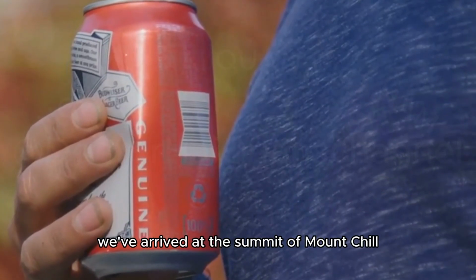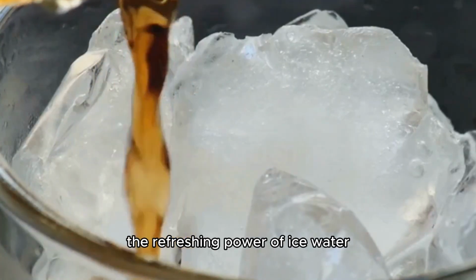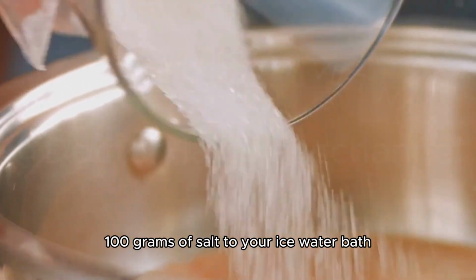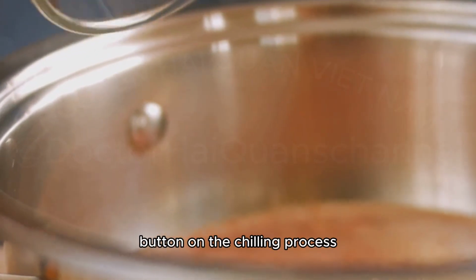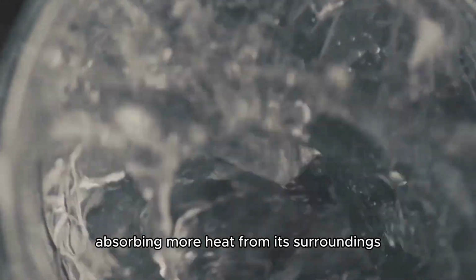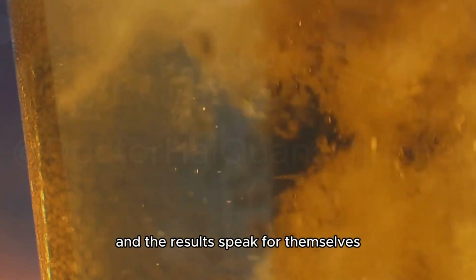All right, folks, we've arrived at the summit of Mount Chill, the ultimate solution to all your warm beer woes. It's the method that combines the refreshing power of ice water with a dash of scientific sorcery. I'm talking about the ice, water, and salt trifecta. That's right, adding a simple 100 grams of salt to your ice water bath is like hitting the fast-forward button on the chilling process. You see, salt lowers the freezing point of water, which means the ice melts at a lower temperature, absorbing more heat from its surroundings. In this case, your beer. It's like tricking the laws of thermodynamics into working overtime for you, and the results speak for themselves.